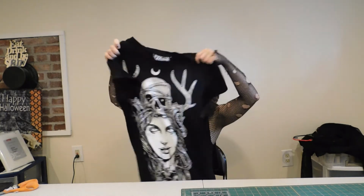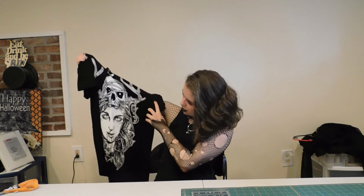It's not terrible if I wear it with a longer sweater over it that hides the length of it. But overall, I'm quite happy with this. I love the print. It is very soft.